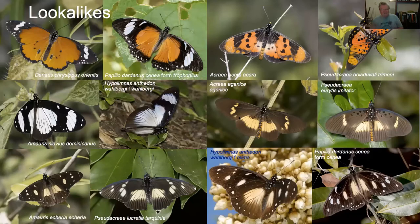Lookalikes, just some examples of what Oscar was showing you earlier. These are called mimicry rings. You get groups of Müllerian and Batesian mimics, where you get many species of butterfly with the same basic pattern, like the Danaus chrysippus, this particular example of a Papilio dardanus female, similar black, white, and orange, Acraea acara, and one of its mimics, the Pseudacraea boisduvali trimeni. We've seen this one earlier, Acraea natalica with Pseudacraea eurytus, very similar, and Amauris echeria, which have got three different mimics here on the same page.